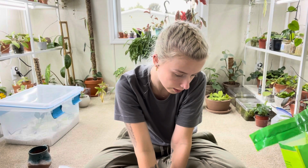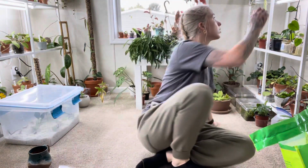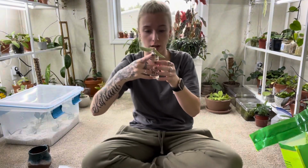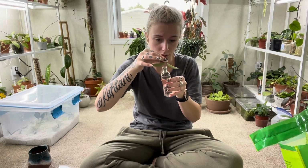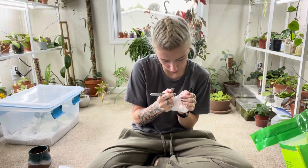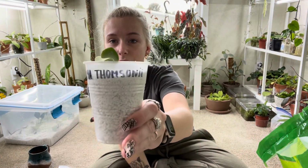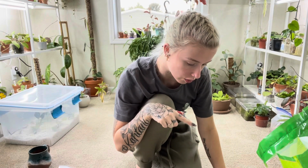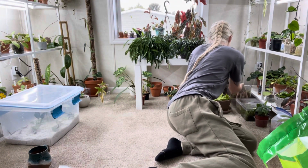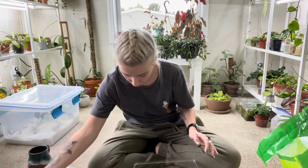The next one is the Hoya Thompsonii, which I have been water propagating. Hoya Thompsonii. She also wants the Milano cutting, which I threw in here.